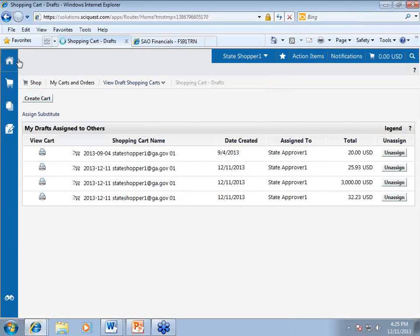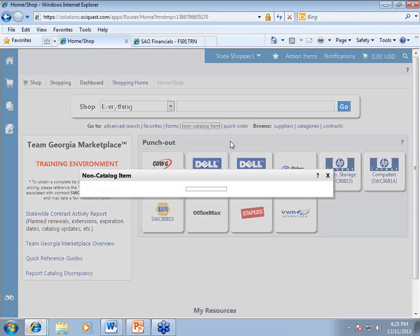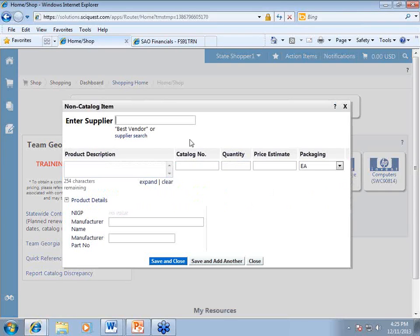You'll still come to the home link, and there's a link right in the middle called Non-Catalog Item. So you click on the non-catalog item, and it'll ask you first to enter the supplier. In this application, we do not have all of the vendors that the entire state of Georgia does business with. We only have the suppliers that are statewide contract suppliers, because we have contracts and they provide us items and things like that.